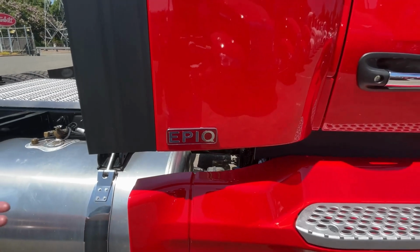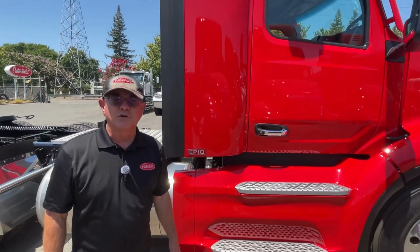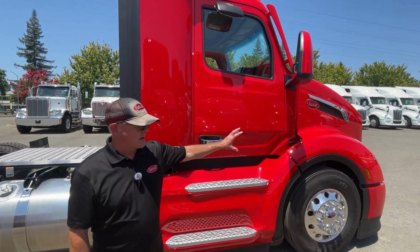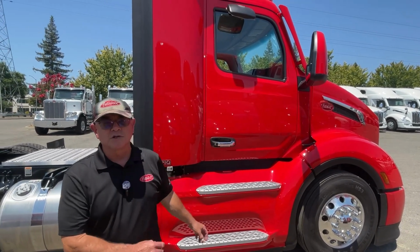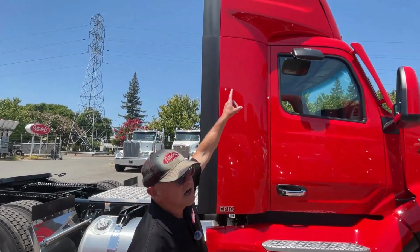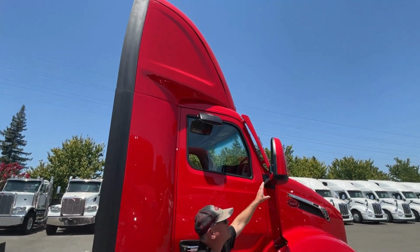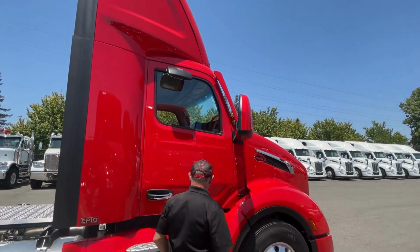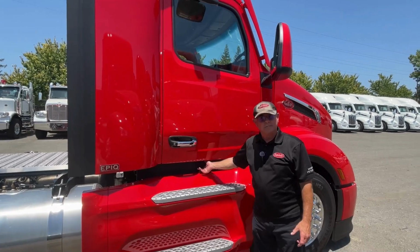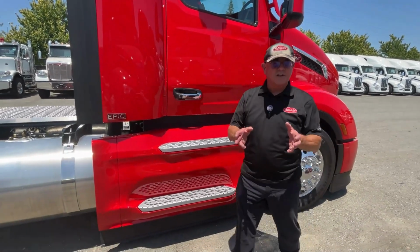And as we talked about, this Epic package is designed for absolutely incredible fuel economy. And Peterbilt really achieved that. They paired it up with the PACCAR engine, the PACCAR transmission, the PACCAR rear axle. And then you take some things like this fairing on top, these very highly custom designed mirrors, and the fact that in between the cab, my hand doesn't go through there because you've got a fairing in there. So you've got all these things that are designed to channel the air around the truck. What that equates to is about a 7% increase in fuel economy on a 579 Epic package.